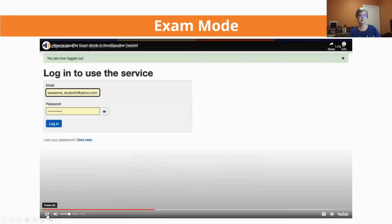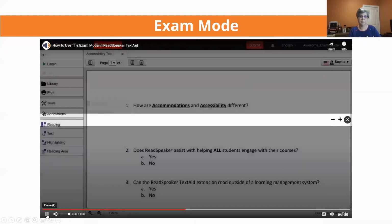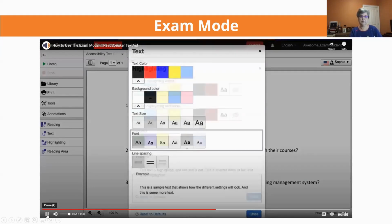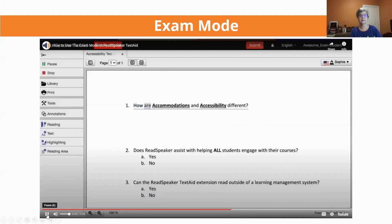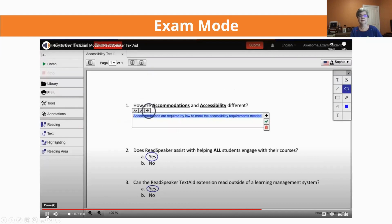To access the test, the student or a proctor will log into the student's exam mode account and go to the Shared With Me tab in the library. The student can use a page mask or reading ruler. The student can adjust the settings to their preferences of reading speed, font color, size, type, and highlighting colors. Let's listen to question 1. How are accommodations and accessibility different? Using the annotations toolset, the student answers each question. Let's listen to the answer to question 1.